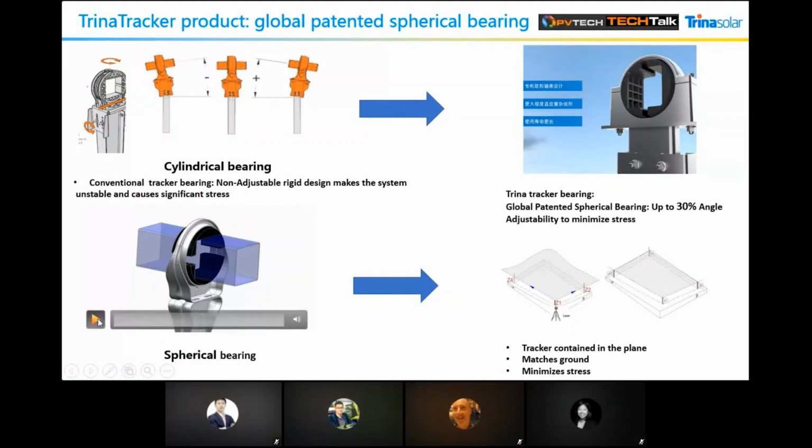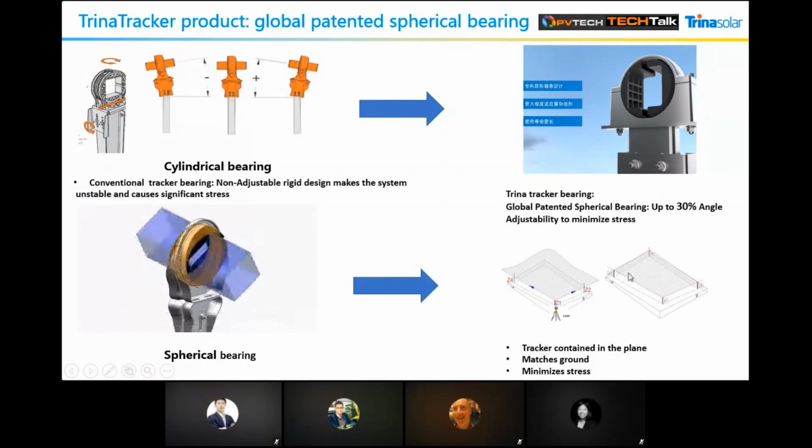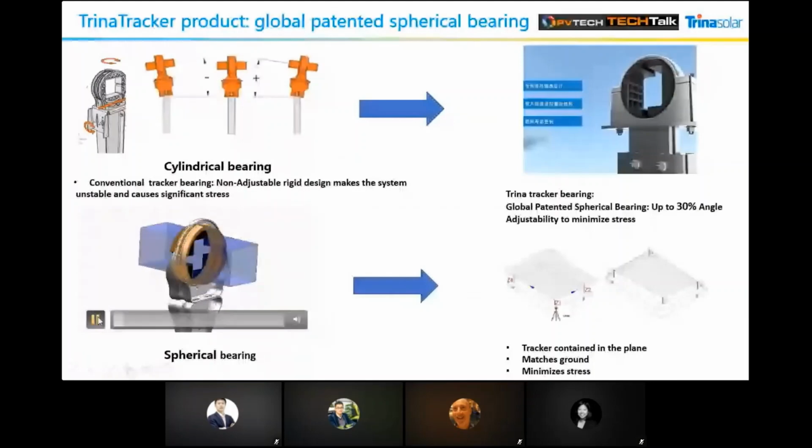But with Trina's spherical and rotatable bearing, you can see here our torque tube in this bearing. It can be very easy to adjust and to release the stress during the installation and the operation life cycle. Look at the picture on the right side. You always face uneven ground and deformation from the land, and also installation tolerance. So if the bearing can release the stress for the torque tube, it will make the system much more reliable and ensure the stability of the whole system.